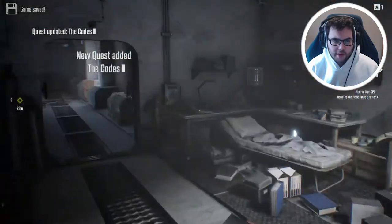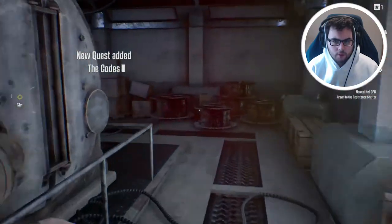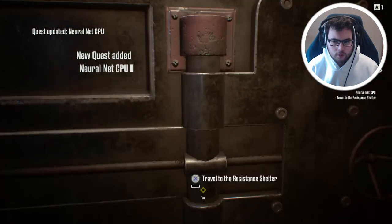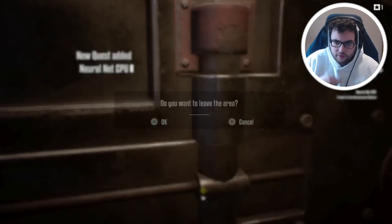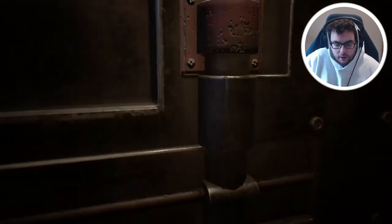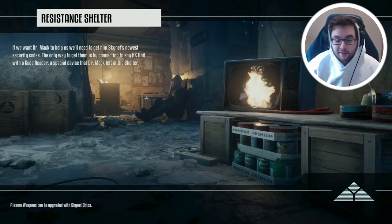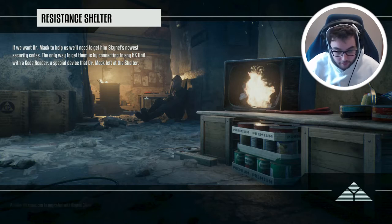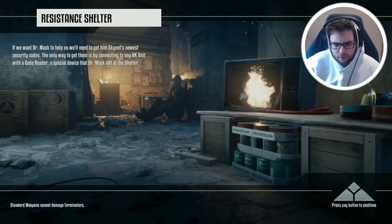Okay, so I need to go get the quest codes. Travel to the Resistance Shelter. Yes, I'll leave this area. All right, so first things first, we gotta go get the infiltrator and steal it from everybody, Baron apparently. And then two, we gotta get the CPU or whatever. Oh no, Skynet codes, that's what it is. Skynet codes.